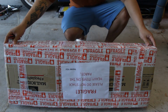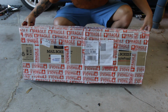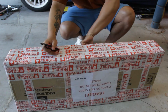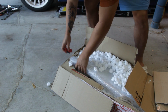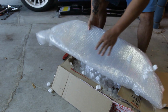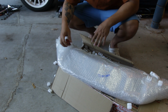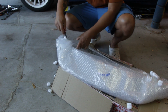So he packaged it really well, as far as I can tell. It's obviously very fragile, so hopefully the shipping company abided by that. There we go. Here it is. I forgot to mention that the price of the wing with shipping also included paint. So I had it painted the color of my Cayman, which is Carrera white.